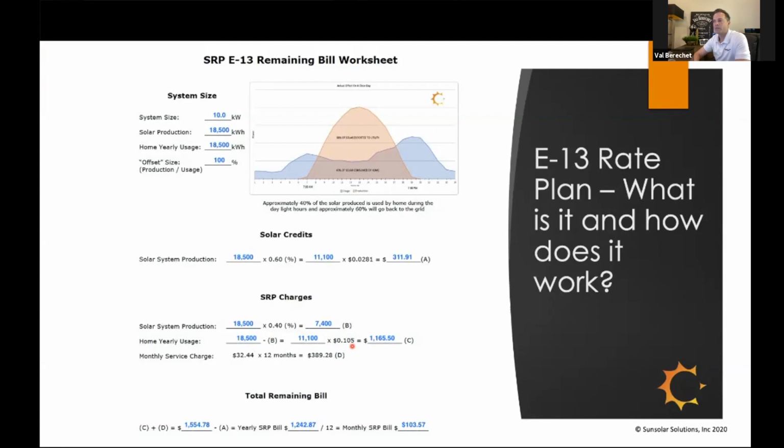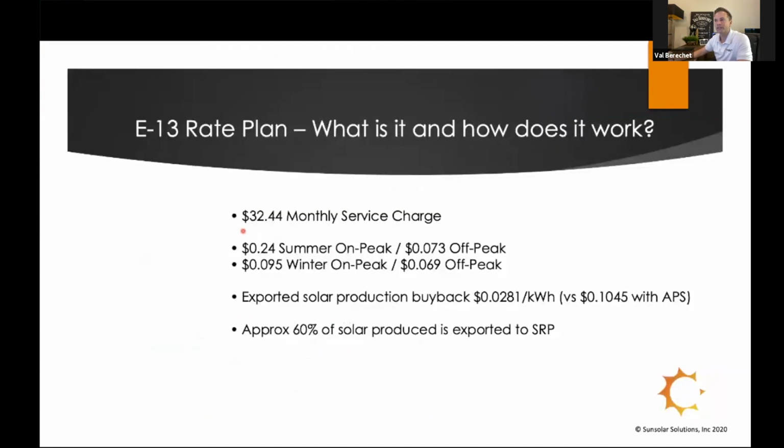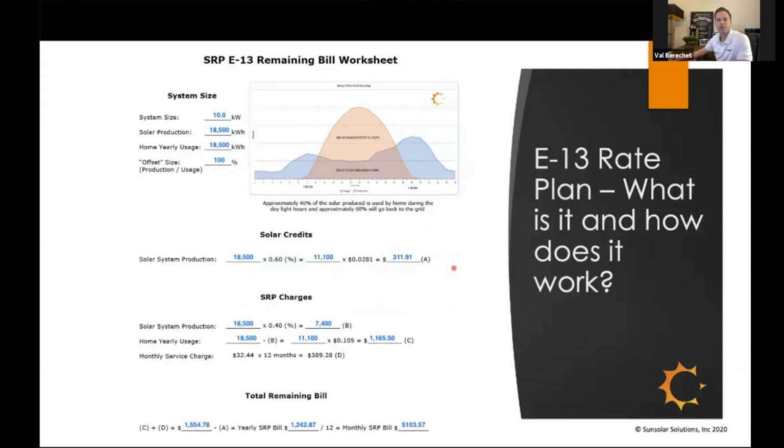About average. And remember, yesterday we talked about APS. APS is about 16.5 cents that you're going to be paying blended after solar. SRP's rates are much lower. We looked at it here. So it's 24 cents in the summer on peak, 7.3 off peak, and then the winter is pretty low across the board. So that ends up around a blended rate of around 10.5 cents.